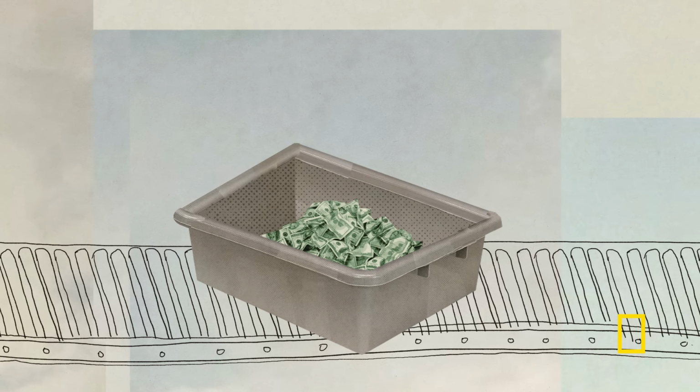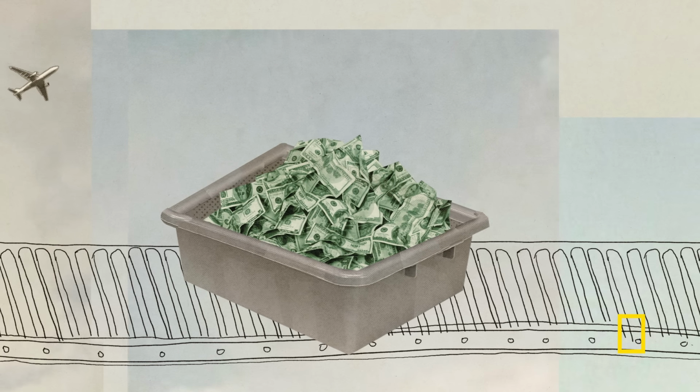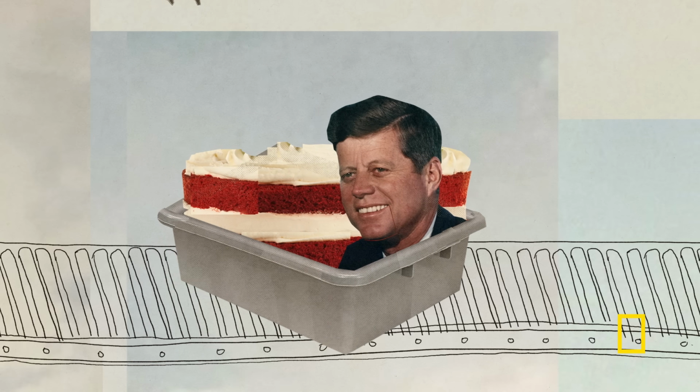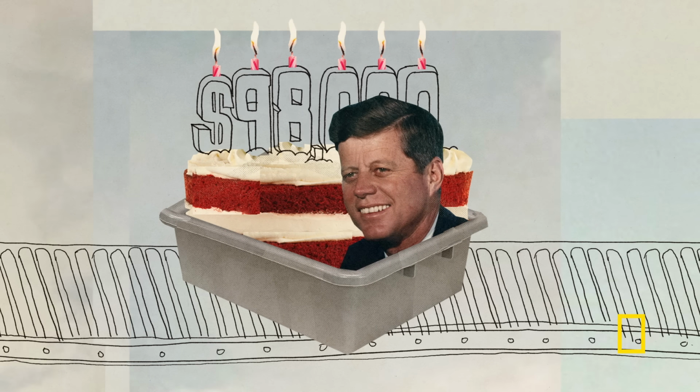In a typical travel year, nearly $1 million is left behind at TSA checkpoints. In cash, JFK Airport takes the cake with over $98,000.